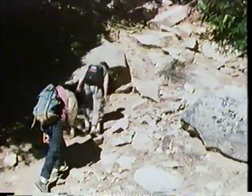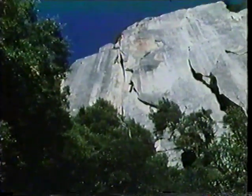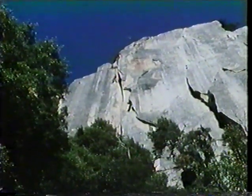Today, Johnny Woodward and Herman Wing want to climb several classics on the Nabisco Wall. These climbs are rated from 5.10 to 5.11. They require many free climbing techniques and good equipment.